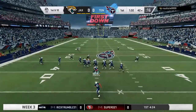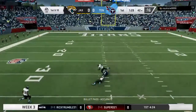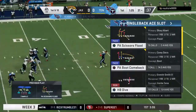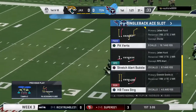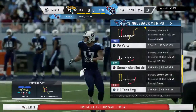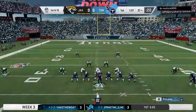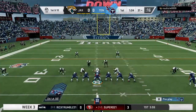One play has him up past the 40 already and another 1st and 10. And he takes this one down almost all the way to the 30. That'll be marked as a 27-yard pickup. That's another Titans first down. 1st and 10 at the 30. So in Jacksonville territory now. Here's a 1st and 10 down at the 31.